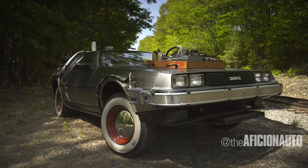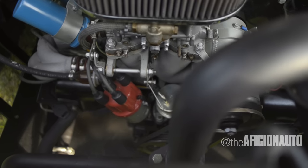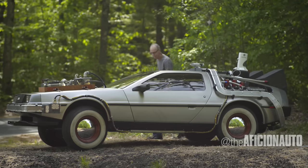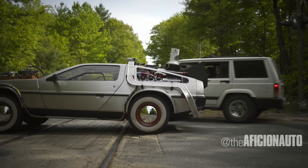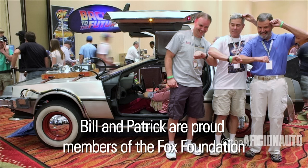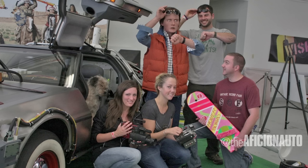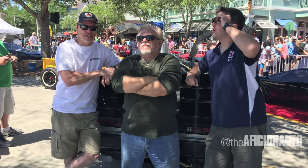I knew when I bought that, that there'd never be another, that there'd be no other chance to own a car like that. And I knew that we would have it forever, that it'd be something that we would use to bring smiles to people's faces, to share it with people, and to also continue with our goal to raise awareness for Parkinson's. We allow people to have their picture taken right up close to the car. They'd like to make a donation to the Fox Foundation. We're glad that we can have fun and at the same time raise awareness and some money for the Fox Foundation.